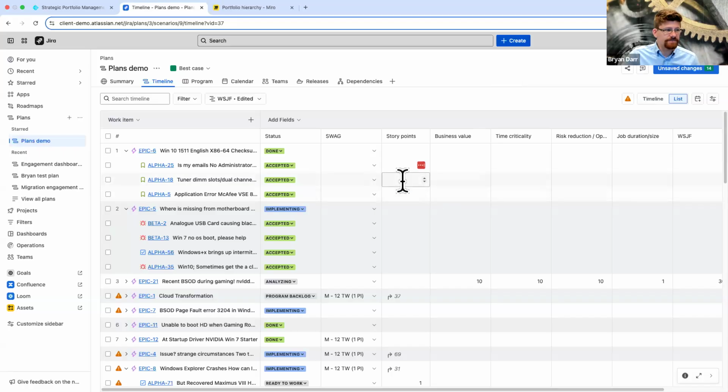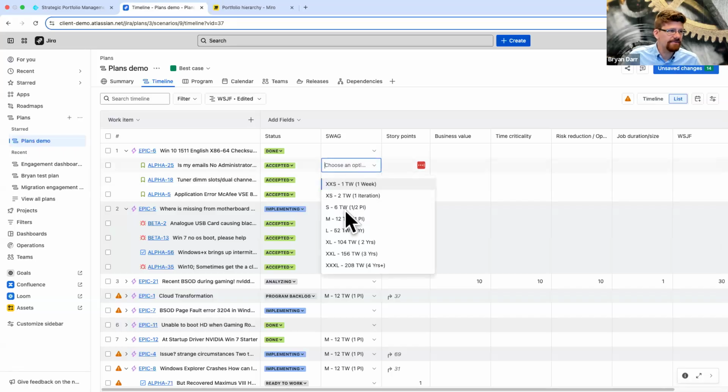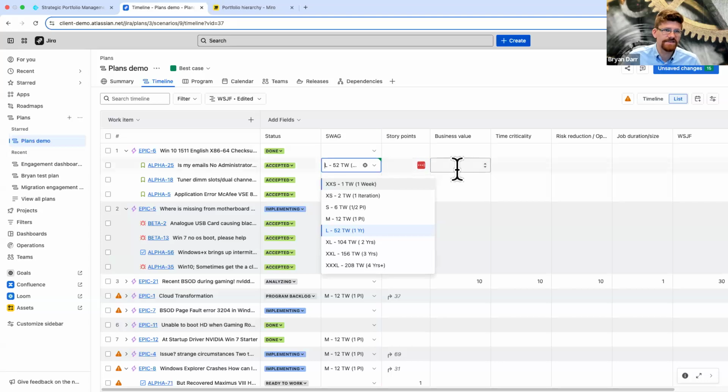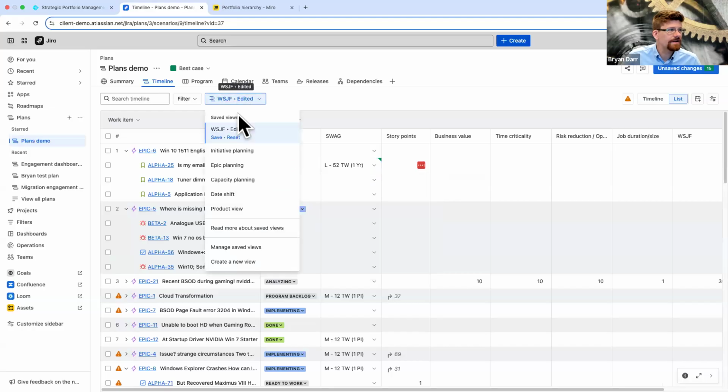This looks like a big spreadsheet. And it is a live updatable spreadsheet, which is quite helpful. So I can add my scientific guess in here for sizing. I can add story points. I can add business value, time criticality, etc.